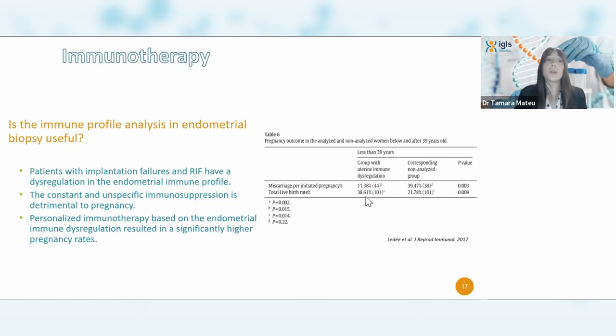One group received personalized immunotherapy based on the endometrial immune dysregulation, and the other group was treated with an unspecific immunosuppression. Here you can see that the live birth rate was higher in the group treated with personalized immunotherapy, and also the miscarriage rate was significantly lower in this group. This study demonstrates that personalized immunotherapy is important and crucial for treating these patients and to increase the success of pregnancy.